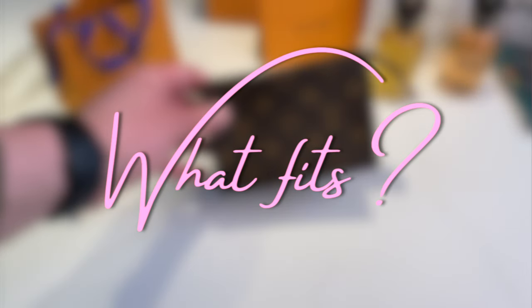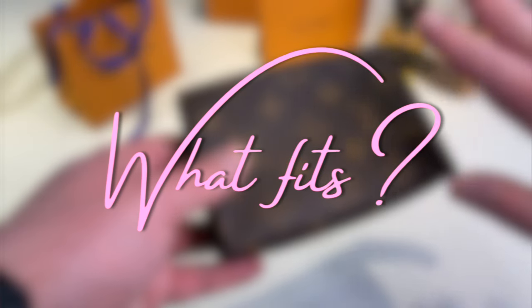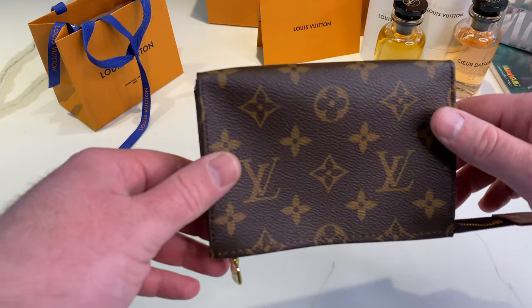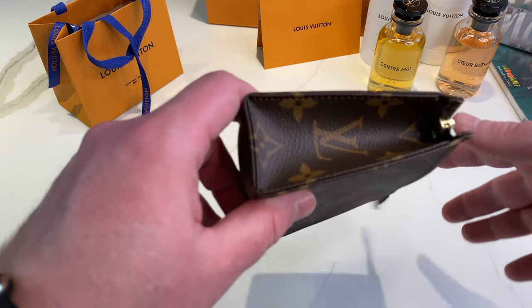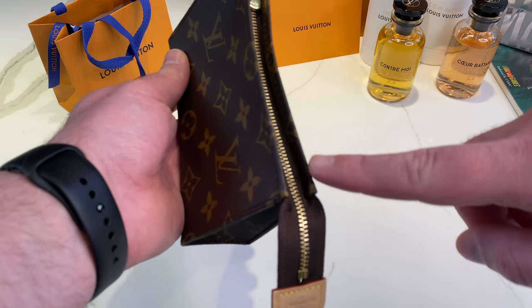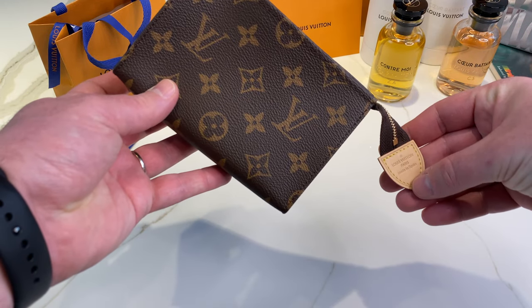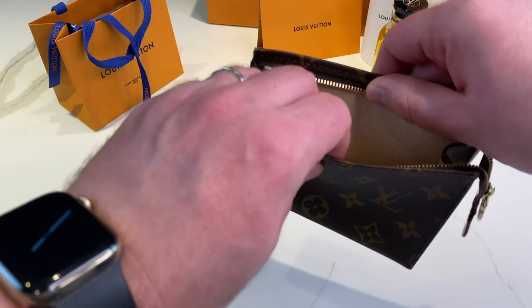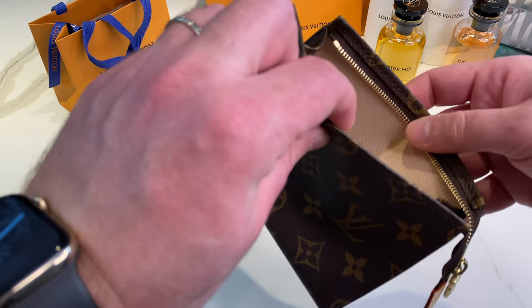All right, so the Poche Toilette, up close and personal. As you all know, this is made of one piece of canvas, just like a Speedy or other bag would be made, and it wraps all the way around the backside. You'll have two pieces of canvas at either end, and then a gold metal zipper down the center, and this is stamped Louis Vuitton, made in Spain. The interior itself is done in a simple, very plain vachetta-like lining, which is just like a coated canvas.